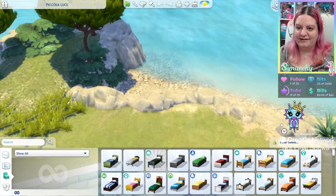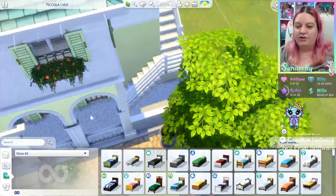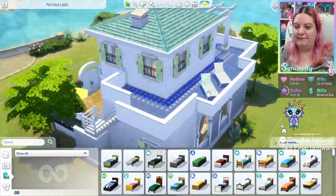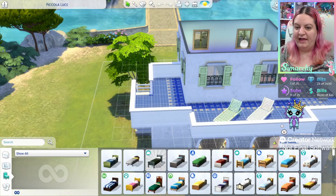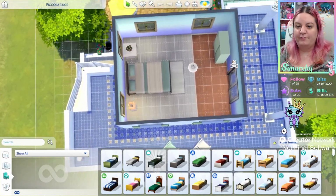Is there a second story? I don't think so. I think that's it. Oh no, there is. Look. You go outside to go upstairs. I think this looks a little bit like the house that I have that I've never been to. Oh, and there's another bedroom up here.